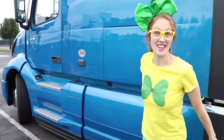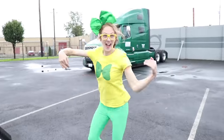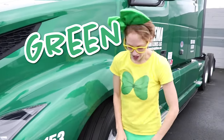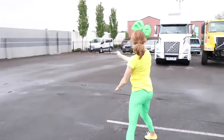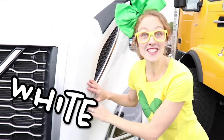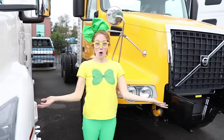This big semi-truck is the color blue. Wow! The color white, and this one's the color yellow. Wow, there are so many different colors of semi-trucks. I just love semi-trucks. Let's listen to the semi-truck song. I love that song.